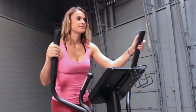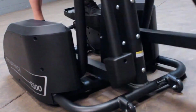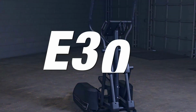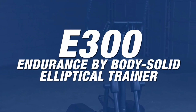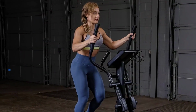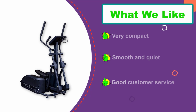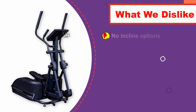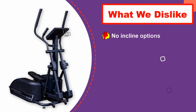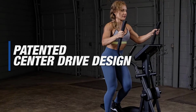The LCD display is basic but displays numeric fields: time, distance, speed, strides per minute, and calories per hour. Below that, there is a vertical bar which shows the current level you are at. The LCD is very basic but functional. The Body Solid E300 Endurance Elliptical Trainer has moving and stationary handles, and the stationary handles also include the heart rate sensors. It must be noted that the sensors need at least 30 seconds to provide an accurate heart rate reading.